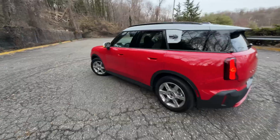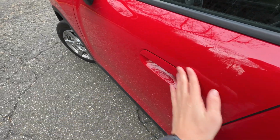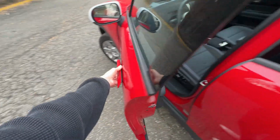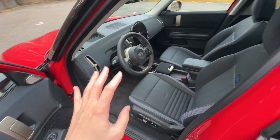Okay, guys, let's go hop up front now in the Mini. Again, like I said, we have these really flush, sleek door handles here. It's a new BMW Group design. I love these mirror caps as well. Of course, power folding, opening our doors again. Nice solid thunk up here, which I really quite like. And just have a quick glance at this insanely unique cabin that MINI is doing.